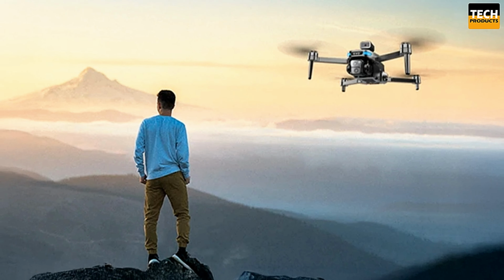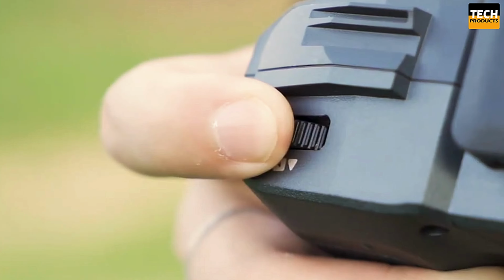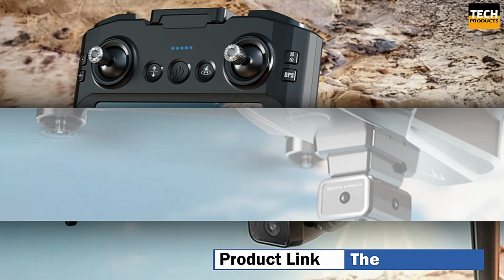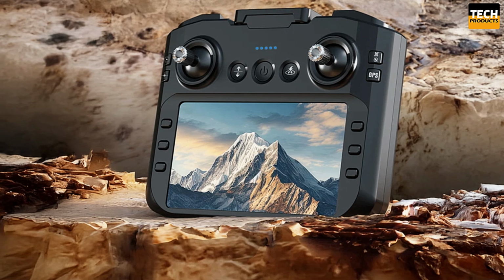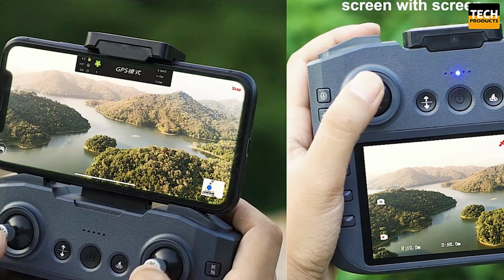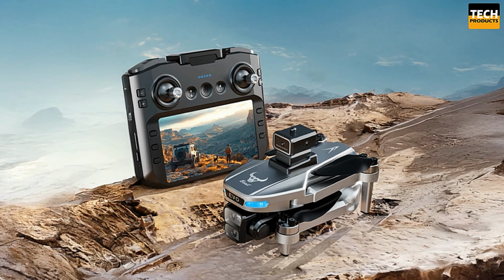Equipped with an impressive 8K HD dual-camera system, it delivers stunning aerial shots with remarkable clarity. The wide-angle 4K front lens ensures expansive, high-resolution captures, while the bottom high-definition lens with optical flow provides additional perspectives for precise positioning and navigation. This dual-camera setup enhances versatility, making it ideal for photography, videography, and live streaming.